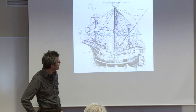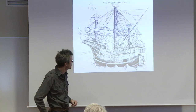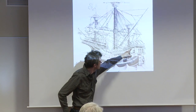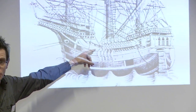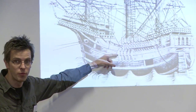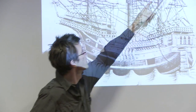So it's very much a war where you throw things on each other. But you also have, if you look carefully at this engraving, a number of guns placed here along the so-called gunwale. I will get back to this detail later on, because we have the gunwale from Gribshunden. So we have guns placed here, but also one up here.